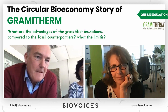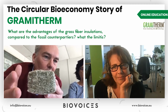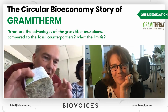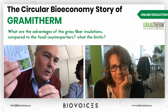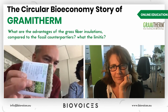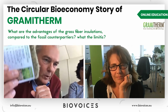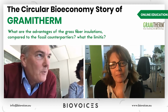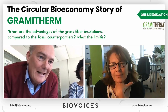Point number three, we are very easy to cut and to install. No gloves, no mask. Well, you can take a mask for COVID-19, but you don't need special safety equipment to cut and install Gramitherm. This is a healthy product, very easy and fast to install. No irritation, and that is very important for all the people working with this type of product. And finally, if we belong to the bioeconomy, this is also because we are a carbon negative solution.